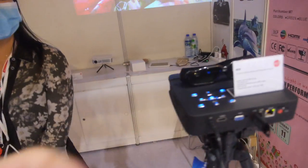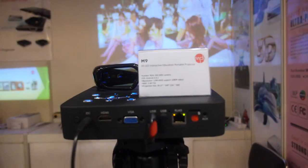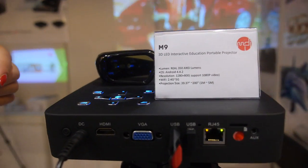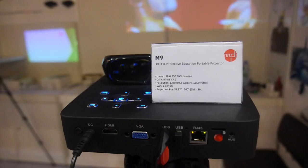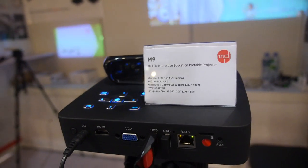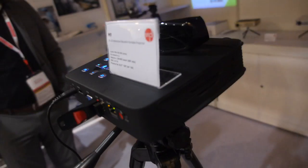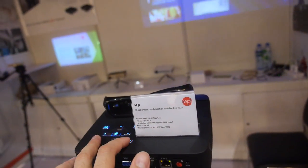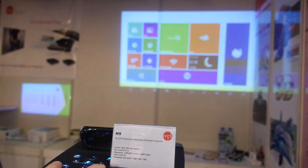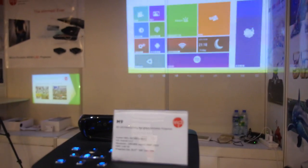Alright, and what do you have here? This is our 3D projector. The lumens, it's real 350 lumens. It's very clear. And this can support 3D. 350 lumens, what's the CPU inside? You're running Android? This one is Rockchip, and this one can support Android 4.4. And also support Bluetooth.